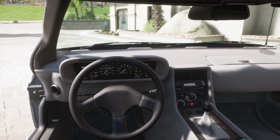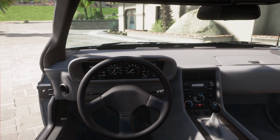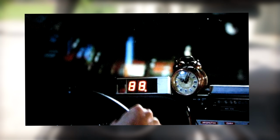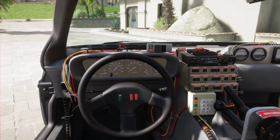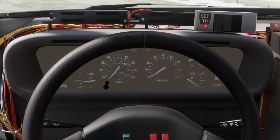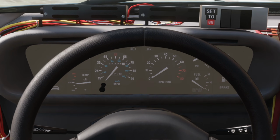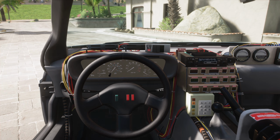Now, as you can see on the regular DeLorean, the top speed goes to 85 miles per hour. But how did this car reach 88 miles per hour in the Back to the Future movie? Well, what they did is they altered the speedometer so that it said 95 miles per hour. Yep, the 95 miles per hour is apparently just a 95 written on a piece of tape. So yeah, they literally faked the speedometer in the movie.